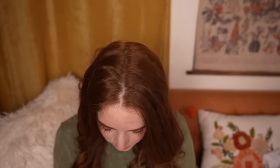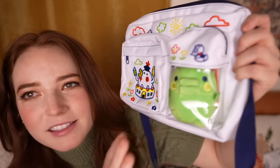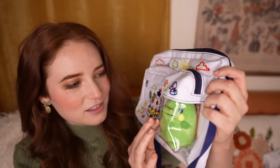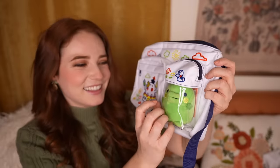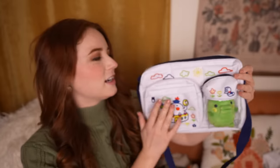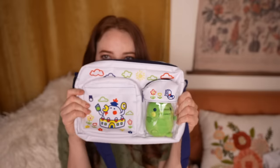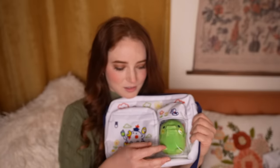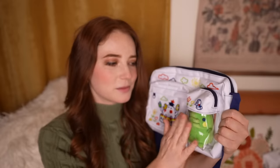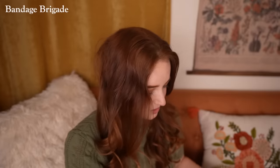Let's see if he'll fit. There's the Tamagotchi bag, now made complete by his imprisonment. Next, I got two different shirts from Bandage Brigade.